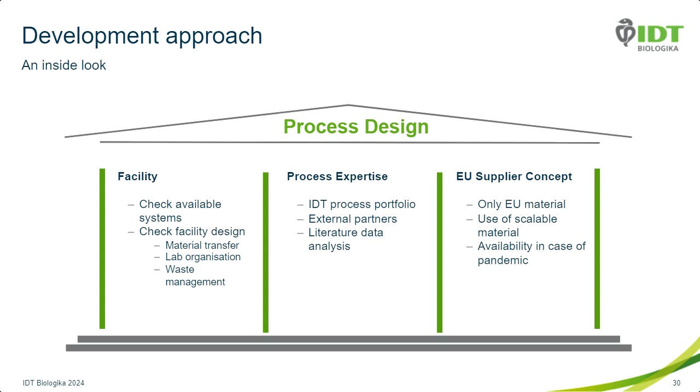Secondly, IDT's process portfolio and accumulated know-how from many other processes helped shape the process design, and especially handling and workflows. Support from external partners ensured our scaling was accurate between small bioreactor systems and smooth transfer to the large-scale systems, especially when these were from different companies and had different setups. And as mentioned earlier, literature data and analysis was also incorporated for additional cell line characterization and information on adenoviral processes.